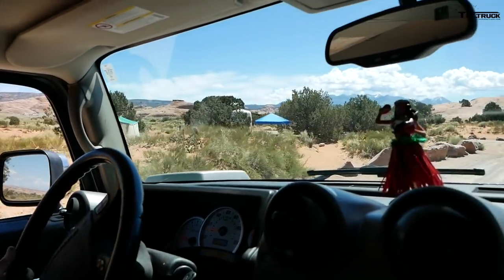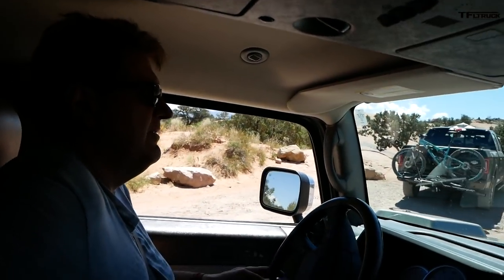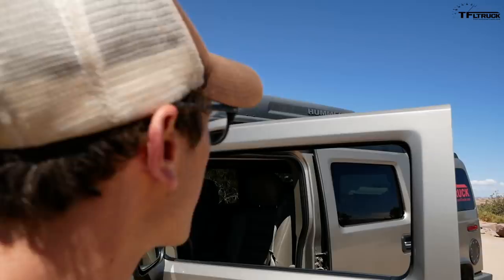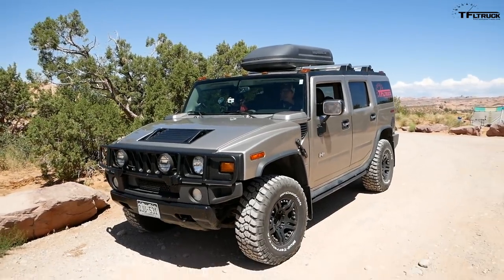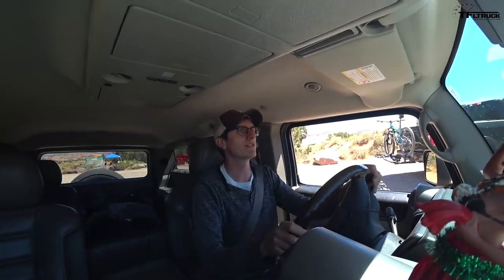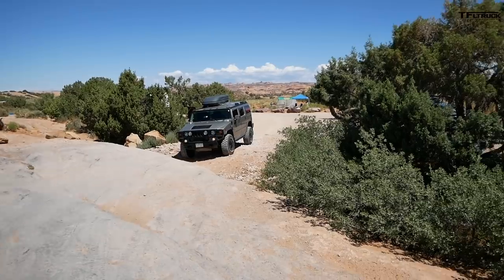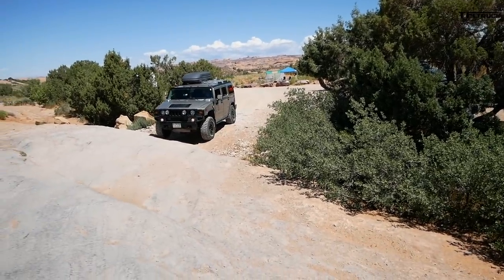Here we go, here we go. I'll hop out and film. You get behind the steering wheel. Hand over. Okay, your turn. I gotta admit, that is a badass looking rig. First off, we're still looking at a proper body on frame rig here. We have a lot of ground clearance, and we have frame rails tucked way up into the body, which is exactly what you want.